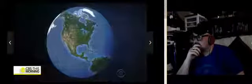Iceberg about the size of Delaware broke off this ice shelf in Antarctica. We first told you about this dramatic split yesterday. A NASA satellite captured this picture of the 1 trillion ton iceberg. It broke off the Larsen C ice shelf and is one of the biggest icebergs ever recorded. The ice shelf is in the southernmost part of the world on the western side of Antarctica.